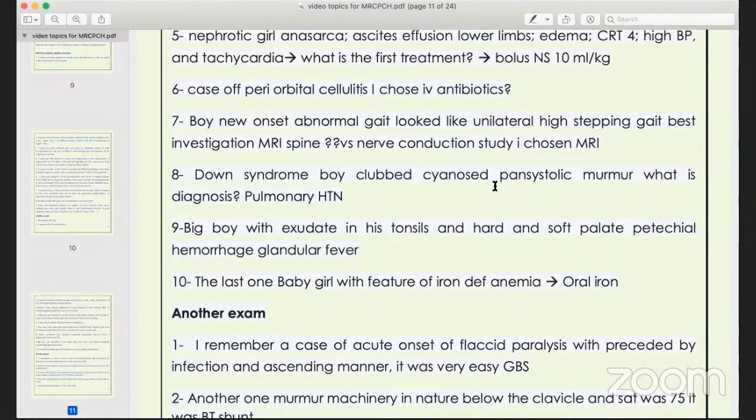But Down syndrome children do not only have AVSD. They can also have VSD and ASD. Sometimes they don't come only with AVSD. With pulmonary hypertension, the pansystolic murmur will disappear, there will be a shunt. You don't know the full scenario. Maybe he is post-surgical. Maybe he had VSD and developed Eisenmenger syndrome. You don't know. I just try to say that the pansystolic murmur will disappear if the child develops pulmonary hypertension. Maybe the scenario is not full here, maybe that's why we cannot understand.